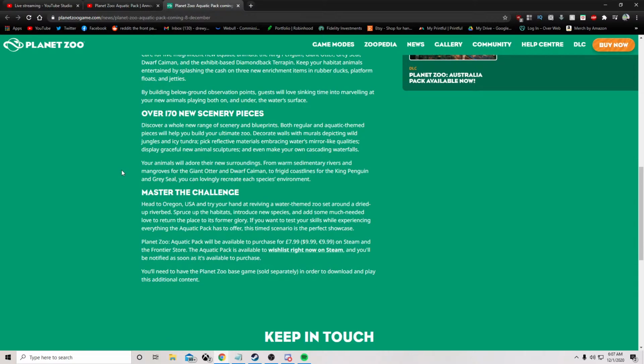By building below ground observation points, guests will love sinking time into marveling at your new animals playing both on and under the water surface. It's interesting that they highlight the below ground observation points. Did they just confirm that we're going to have points that people will go to, like vista points?